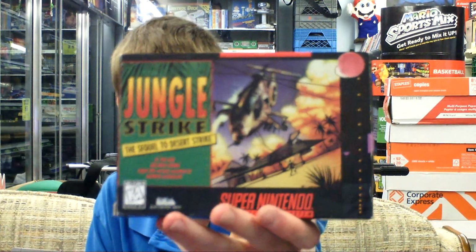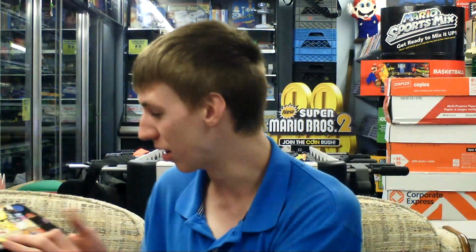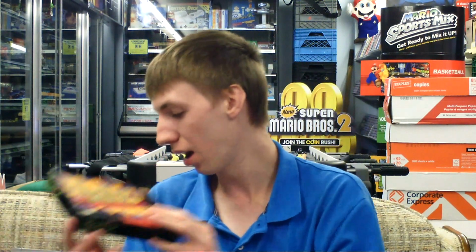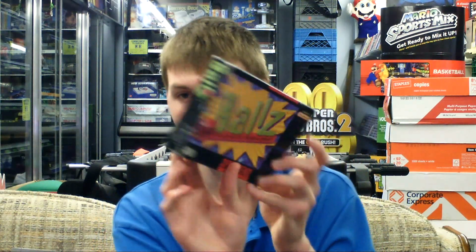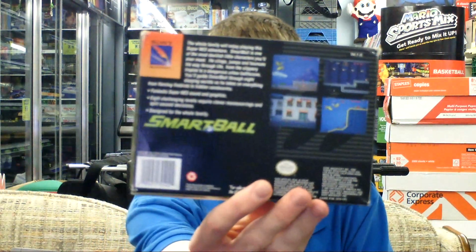Next up is Jungle Strike, complete in the box. We have Speedy Gonzales, Los Gatos Bandidos. I'm not even going to try. Hopefully that was somewhere near right. We have everyone's favorite game, Clue, complete in the box. We have Balls 3D. It looks like some kind of weird fighting game, which is kind of funny. And the final game, complete in box for Super Nintendo, is Smart Ball. A lot of games based on balls for the Super Nintendo. So overall, those are just a couple of complete in-box Super Nintendo games that I found.